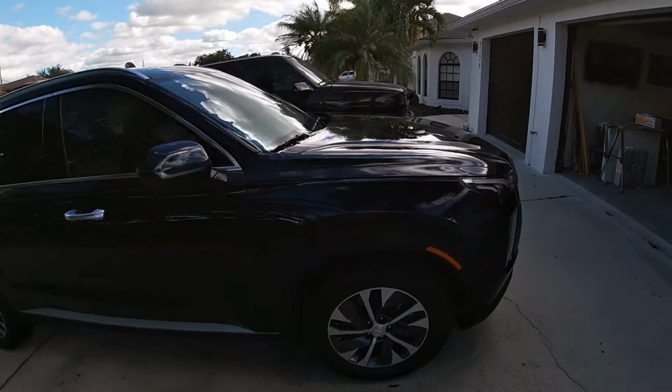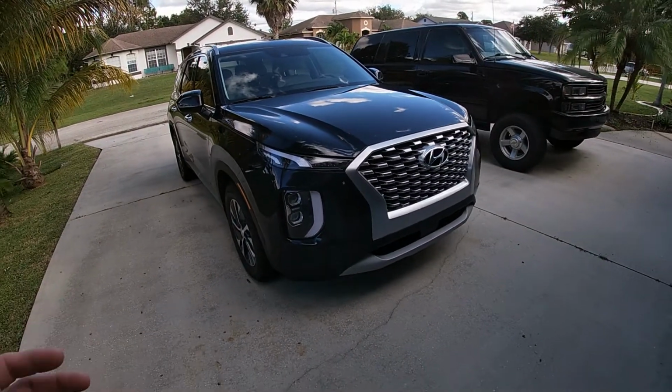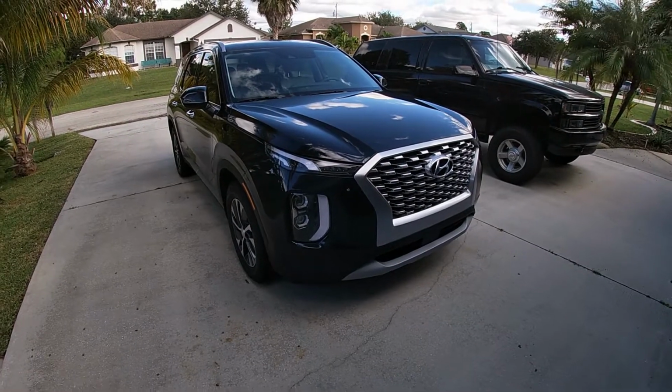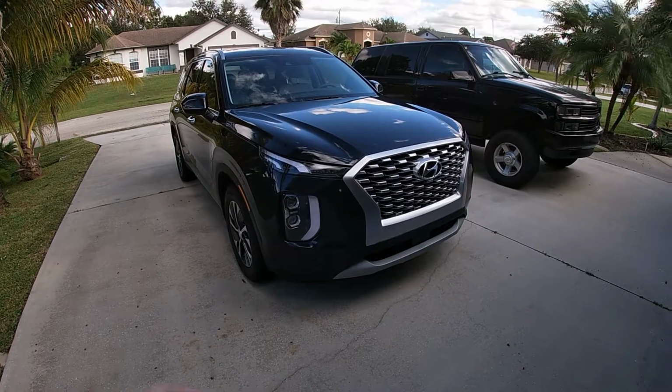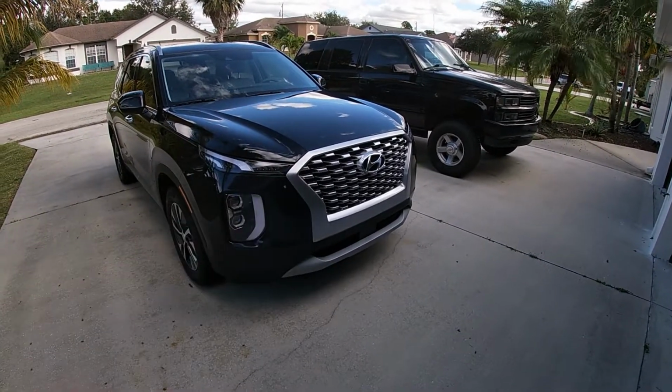There's a quick walk around of the outside. Kind of happy with how it looks. They all pretty much look the same: the Chevy Traverse, the Hyundai Palisade, the Kia Telluride. But I like the features that this one had the best. The price, what it came with, the basic looks. Some things I didn't like right off the bat is that grille, so that's getting changed.